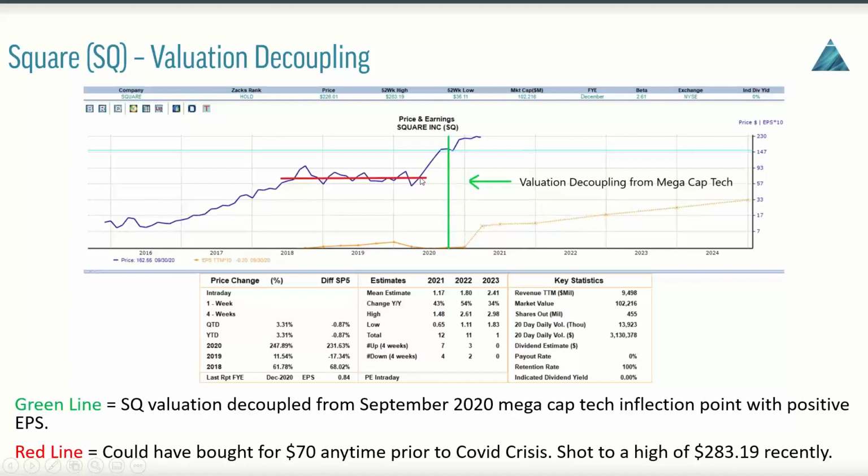Obviously, Square's got a bank charter. Now they're doing commercial lending. They've got the Cash App. They've got a lot of things cooking for itself. They're building their own ecosystem. But again, how much do you want to pay for this? And will valuations get cheaper as interest rates rise?